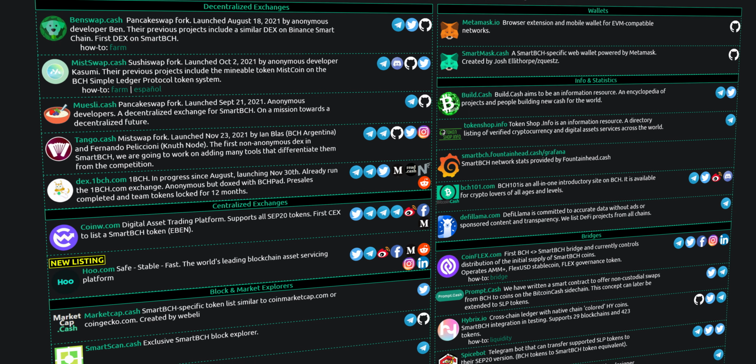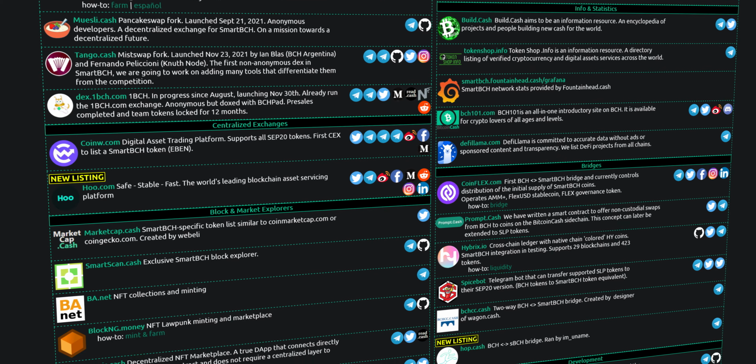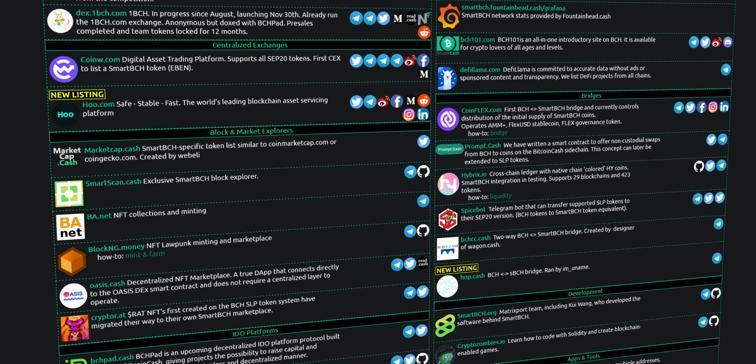Given that SmartBCH is EVM and Web3 compatible, much of the infrastructure that has taken years to develop on Ethereum has been forked over. After just 2 months, we already have multiple DEXs, marketplaces, NFT collections, and token projects. If you're a Bitcoin Cash holder, you may not be familiar with DeFi concepts, but you'll want to learn real fast now that it's available to you. It's an opportunity you don't want to miss.